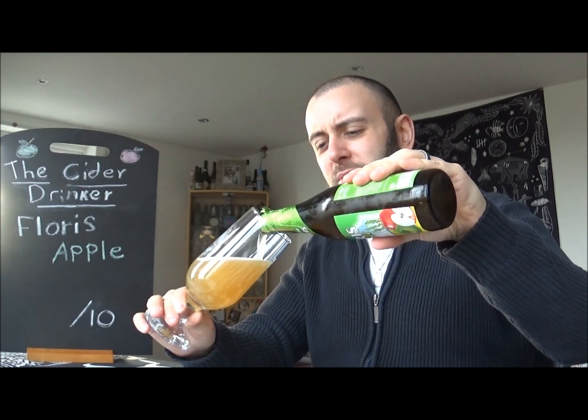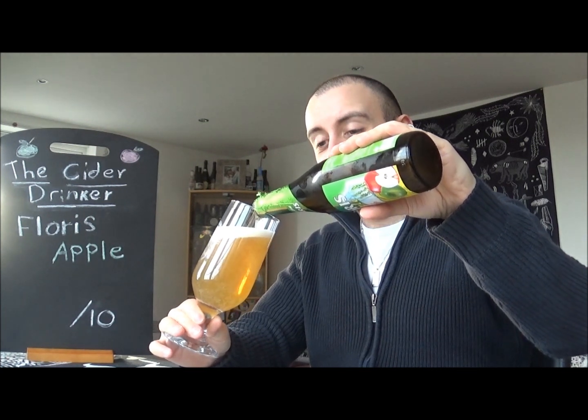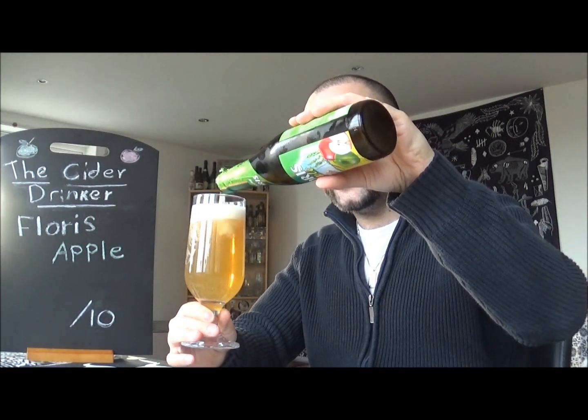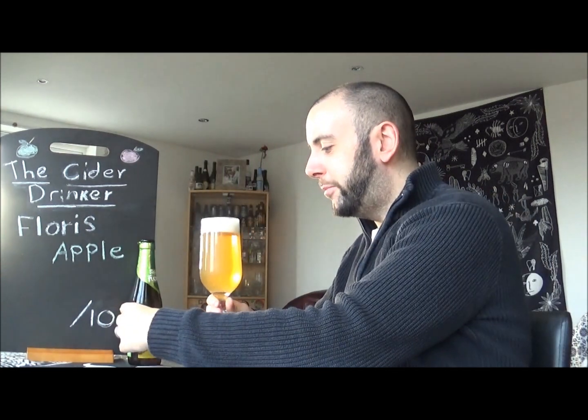As I said, normally these styles of beers are okay if they are out of date, and from the looks of the pour, it's actually not too bad. There we go. There's a little bit more beer in the glass there, but I'm going to leave that there.